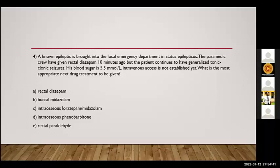Okay. This is how you come to this answer, right? So no IV access. Okay. So rectal, buccal, intraosseous, all are possible, right? But intraosseous is a very painful procedure, so it will not be the next best drug. It will be the last option. So intraosseous is not the most appropriate, but the last option. Okay. So now we are left with rectal diazepam, buccal midazolam, and rectal paraldehyde.